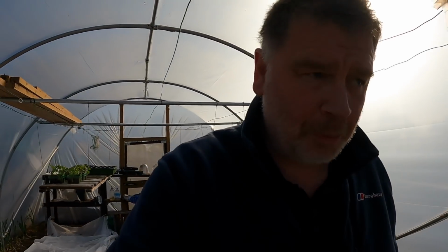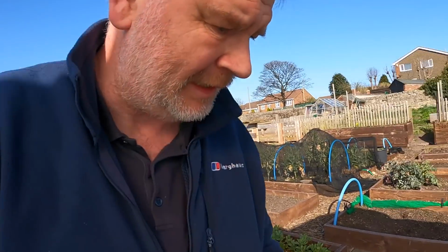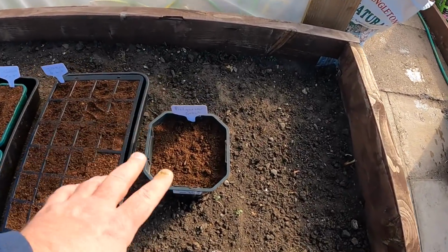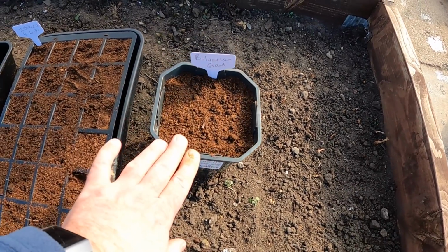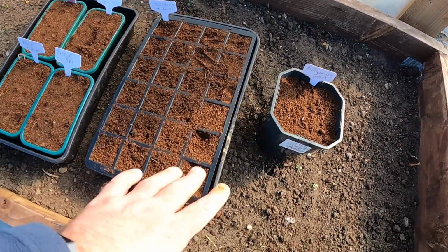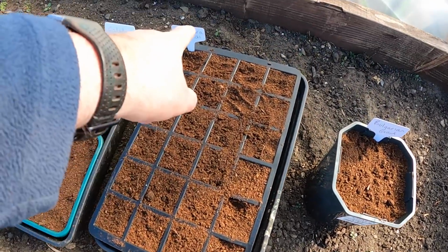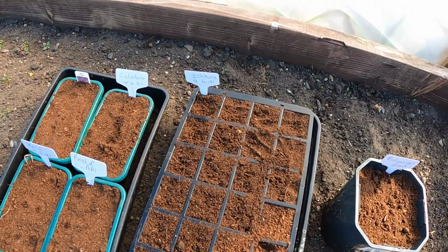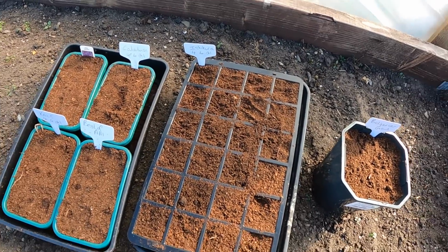So yes, we are up at the hut. I've had to bring a lot of things up, but I want to show you what I've been growing. I showed them down at the house, but I've got to give them a water yet. I've got some more of the Bulgarian giant leeks in there. Now I've multi-sown in the modified trays some of this Ishikawa spring onions. This is the first time I've grown them. I know Steve from Green Side Up grows them and swears by them, so I'm trying them.